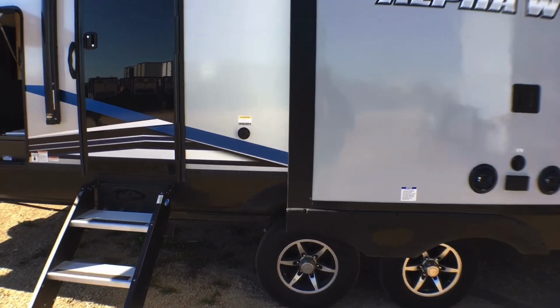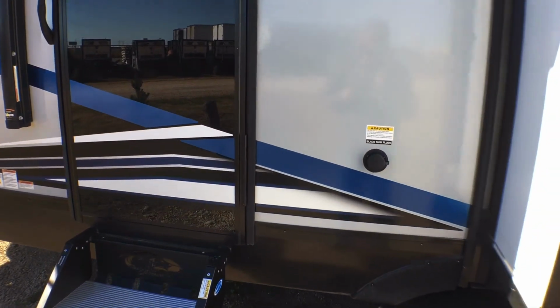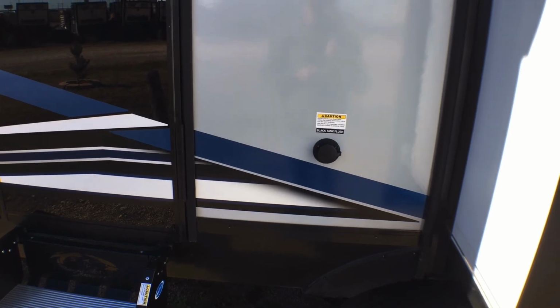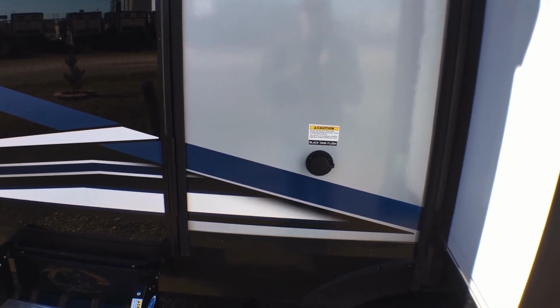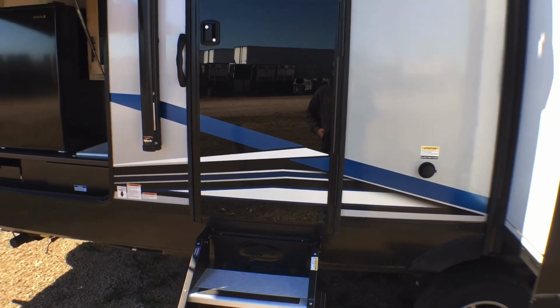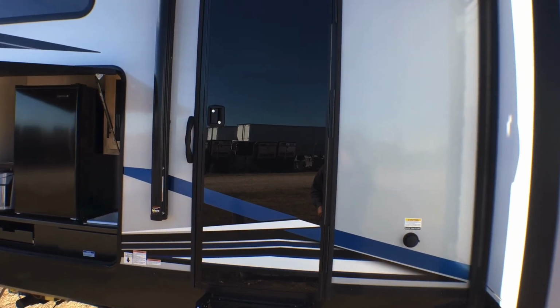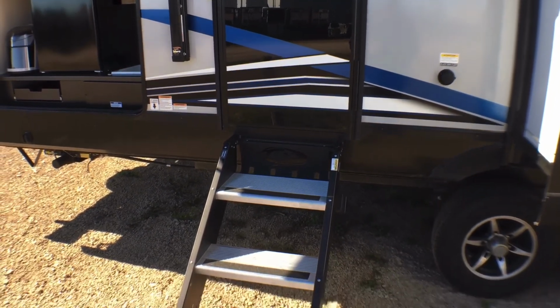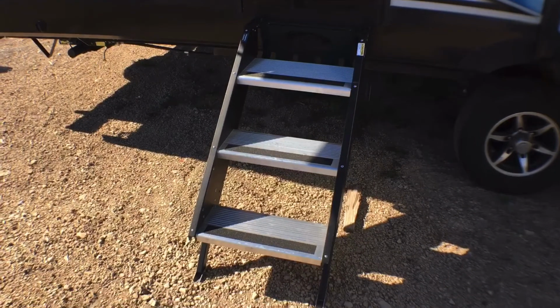As we come back here for the half bath, you are going to have a black tank flush for your second toilet tank. Not a lot of manufacturers will actually do that. They'll just give you one for the main bathroom. So I like that Alpha Wolf went ahead and did that. And again, you do have the same treatment back here. I wish they would have put a larger entry assist handle there, but I get it. And again, MORryde step above steps there.